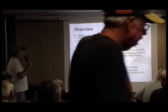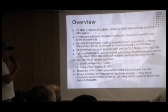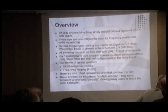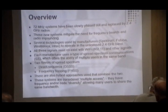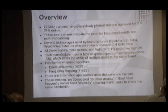Each manufacturer uses a type of spread spectrum communications, which I abbreviate as SS, which offers the ability of multiple users in the same band. There are two major flavors of spread spectrum that you need to know about. One is called direct sequence spread spectrum, and one is called frequency hopping spread spectrum. There are also hybrid approaches that combine the two, which many of the radios use. These systems are considered multiple access, which means they have frequency and/or code diversity, allowing many users to share the same bandwidth, unlike a 72 meg system.